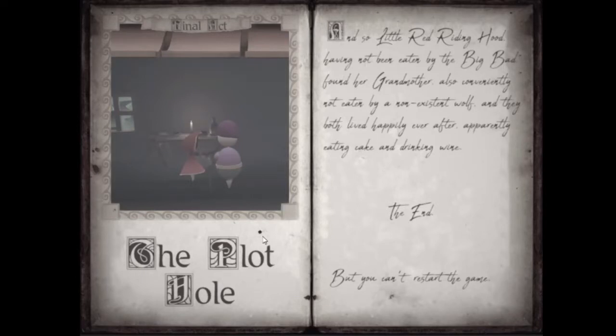And so Little Red Riding Hood, having not been eaten by the big bad, found her grandmother, also conveniently not eaten by a non-existent wolf, and they both lived happily ever after, apparently eating cake and drinking wine. Isn't she like 10? This doesn't make any sense.